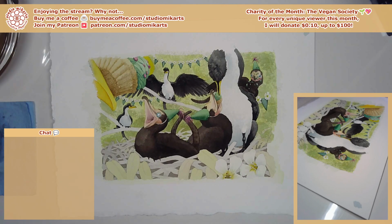Okay. Oh yes, let's paint a little bit more in these smaller spots here.